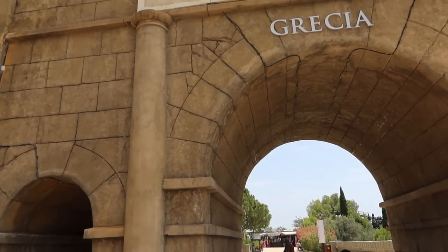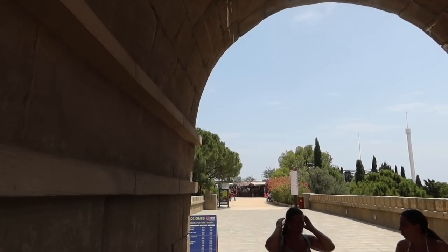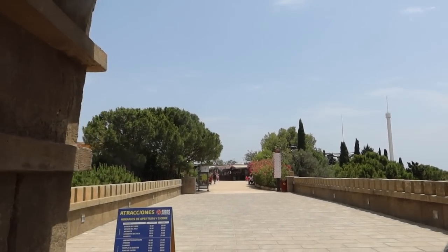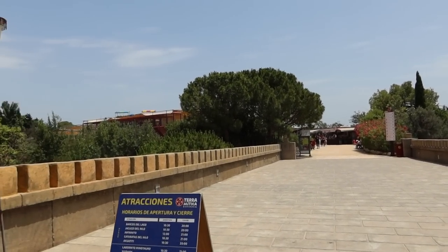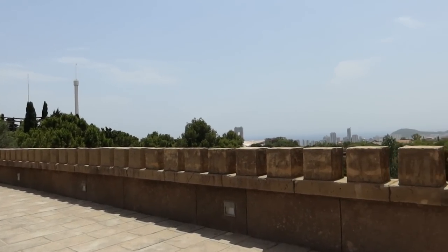Obviously, we've not been down and seen that water area yet where all the pools are. Like I said, I believe that's where quite a lot of their recent investments were. So we'll definitely head down there. Yeah, I think this brings us back out by that big water ride that I did earlier on. But yeah, it's kind of like a big circle.